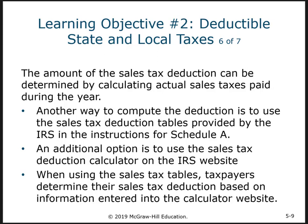The thing to remember is you pay sales tax on big purchases like cars. Now, as we said, there's not a property tax on cars in Pennsylvania. You pay sales tax on cars. So you buy a car in the year, you pay a bunch of sales tax on that, especially if you buy an expensive car. And that can go towards this. So what you would do in the year that you bought a big item like that, you would keep the receipt for the car purchase. That's not too hard. And then you would look up on the table what your sales tax were for all the other items you bought during the year and add that to the amount that you paid on just the car. And in that case, it might actually be higher than the state income tax you paid during the year through your withholding or estimated payments.